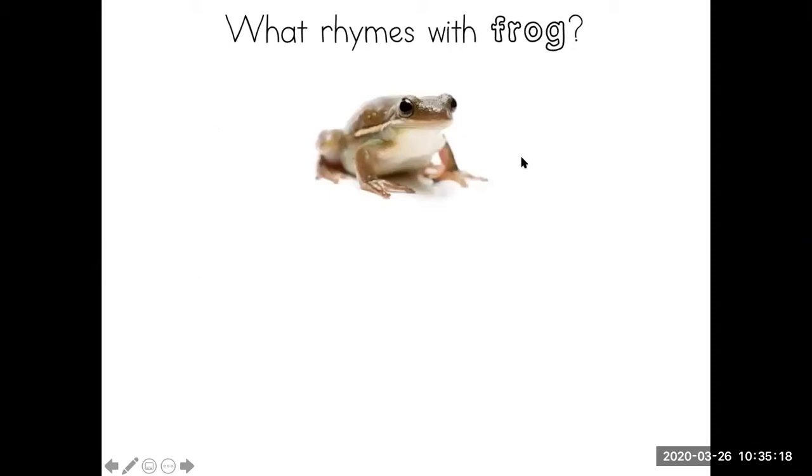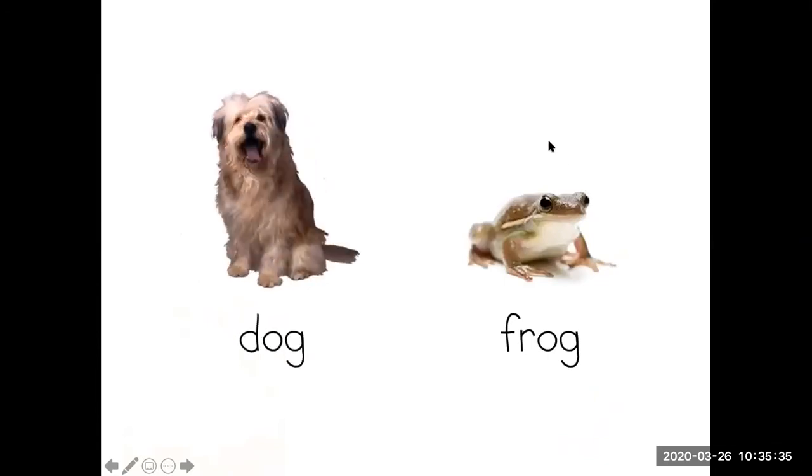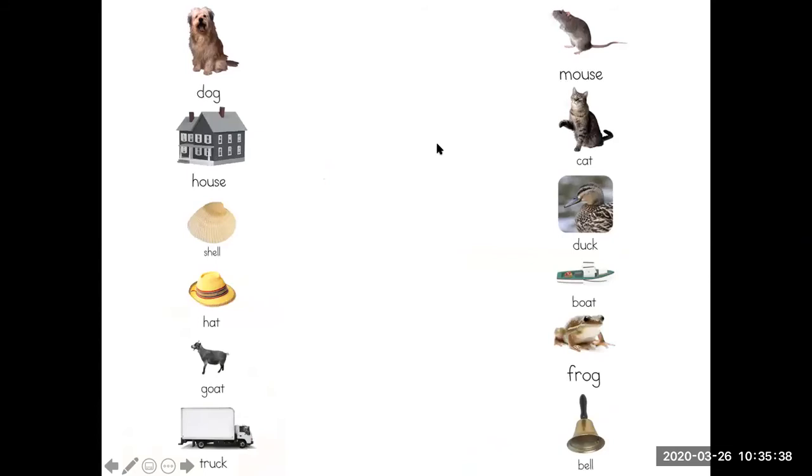What rhymes with frog? Frog fish, frog dog, or frog key? Frog fish, frog dog, frog key. We know this one. Frog and dog rhyme. All right. All right, guys. There you go. Did you all get those right?